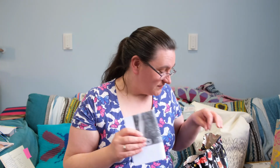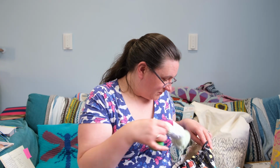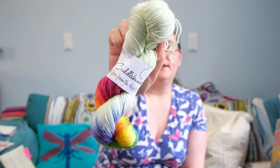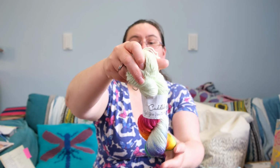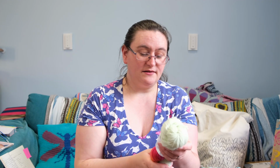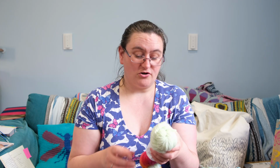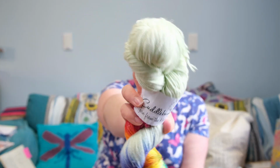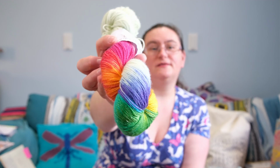I'm getting quite close to a point where I can say it's nearly done. Okay, so the yarn I am using is the very beautiful Cuddlebums hand dyed yarn, and this is colourway Mint Rainbow. It's 400 meters for a 100 gram skein, 75% superwash merino, 20% nylon, 5% Stellina sock. So it's a fingering weight yarn, and I think you can just about see the sparkles there. It's so pretty, and I love the pops of colour that I'm getting in this.